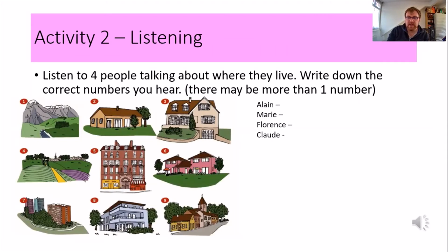Activity 2 is a listening. This is great because obviously if some people are having issues with their audio, we can do it via video. So 4 people talking about where they live, and write down the correct numbers you hear, and just to make it interesting, there may be more than one number.